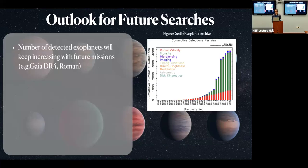First of all, we expect that the number of detected exoplanets is just going to keep increasing with future missions. I mentioned a little bit of astrometry. We expect that Gaia DR4 will allow us to detect another thousands of exoplanets, hopefully long period planets. We also expect that the Roman Space Telescope will give us even more detections thanks to the use of microlensing.